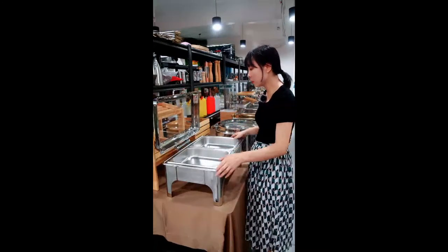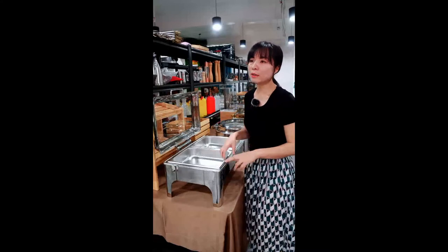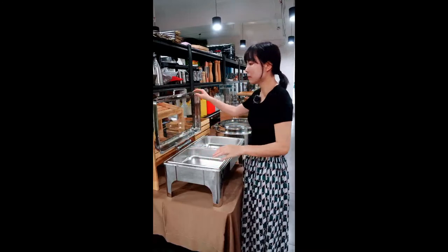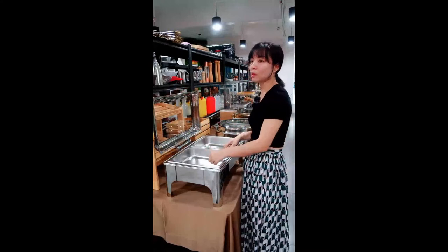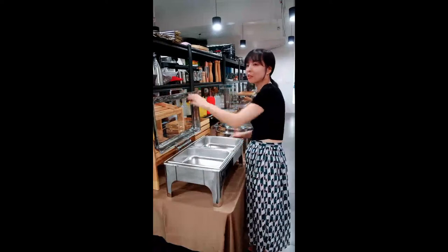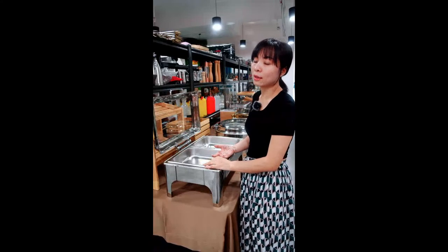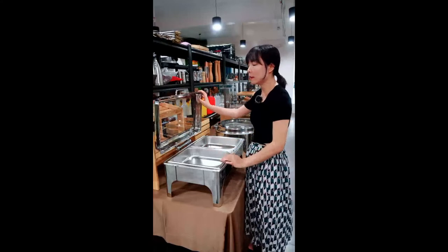In the restaurant, if there's some fried food like French fries, fried chicken wings or other fried dishes, they always open the cover. Because if you always close the cover, the food will not be delicious and the taste is not very good. The fried dishes taste very crisp, so they always open the cover.